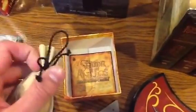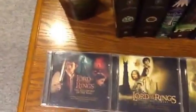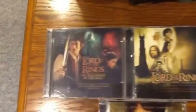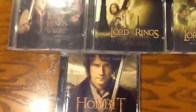And this thing here is actually a collectible out of Spain. It's a replica of the One Ring inside. I'll show you that in 1 second here if I can get this open. And then we got the CDs and the music. Lord of the Rings Fellowship, Two Towers, and Return of the King soundtrack. And the latest version of The Hobbit.